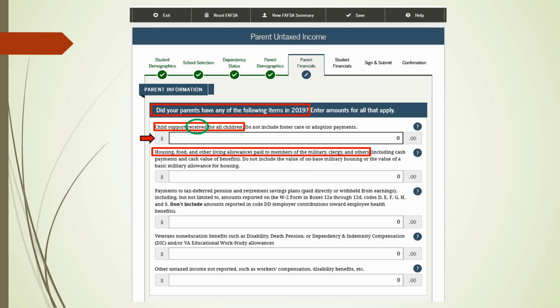The next line item asks about housing, food, and other living allowances paid to members of the military, clergy, or others. So in this case, let's take clergy for example. If you're working for a church, synagogue, temple, mosque, or other religious organization, you may be receiving a housing stipend as a result of that employment. If you receive that amount, you need to report that here. And it's usually reported on the person's W-2 form, but not necessarily.